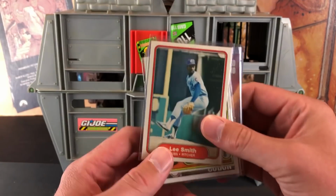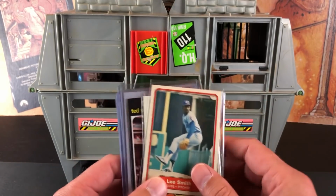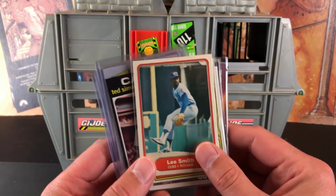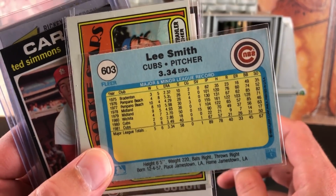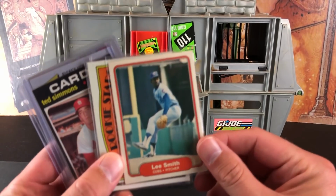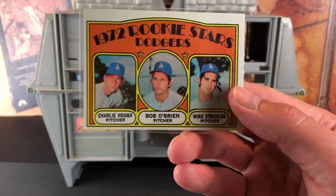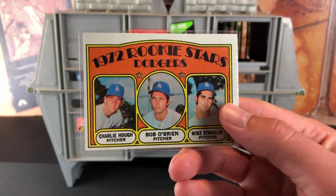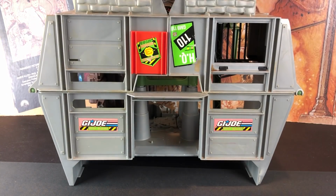And let's check out the stack of rookies that I picked up, also in Ohio. These top ones were $1 a piece. Lee Smith 82 Fleer rookie. I never ever turn that down when I see it. It's the error card. The error card is more common, the upside down Cubs logo, but I will still buy it for $1. That one's in pretty nice shape too. Charlie Hough 72 Topps rookie card for $1. That one's pretty decent too, off center, but the corners are nice and sharp on there.